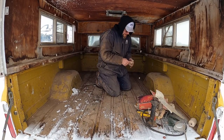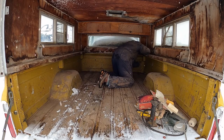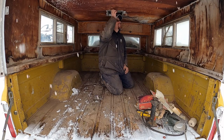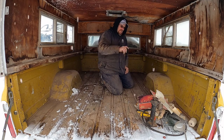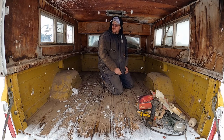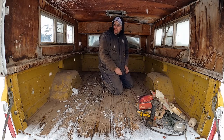Alrighty, that looks like everything. Okay, so that's everything. Oh, I forgot a piece of wire over here for some reason. Alright, now that's everything. So we're still undecided on this topper. For this car show we're gonna go to next month, we'll probably just leave it on there, but we're undecided. Try to keep it all original, I think, is a plan. Got the back of it cleaned out now.